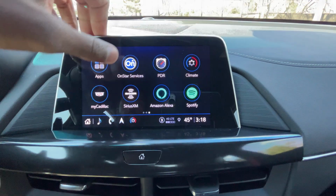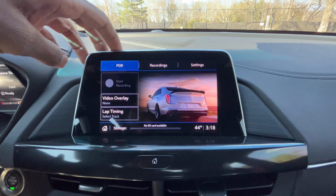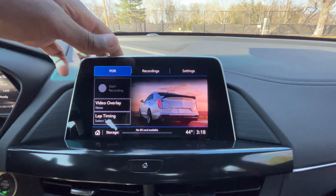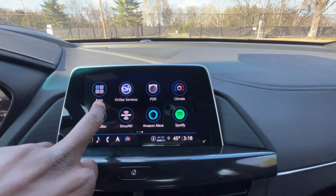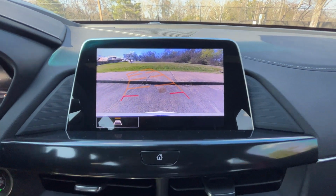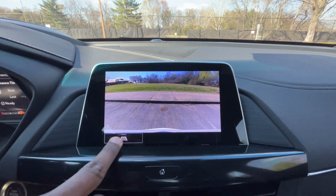But back up to the screen, this one does come with that performance data recorder. So you can start recording anytime when the SD card is in, time lapse, so on and so forth. Pretty neat. And there's a backup camera with guidelines that follow you as you turn the steering wheel, and you can just turn those off there.